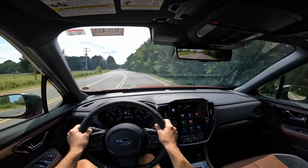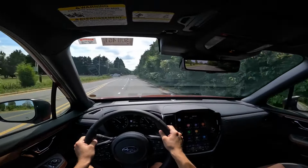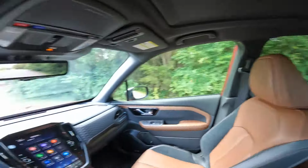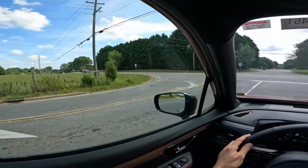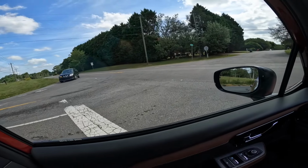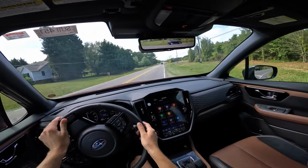You have a really good view around, huge windshield, mirrors all do a great job. I love the camera system, that's really cool. And over your right and left shoulder, really nothing crazy about seeing around this car. So it's definitely an easy vehicle to operate, getting back up to speed.